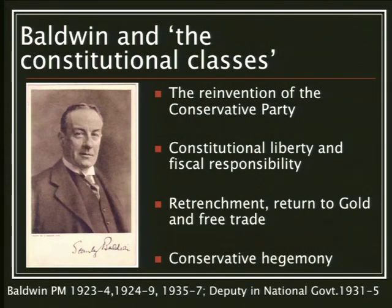How does this happen? Well, it happens by the Conservative Party very skillfully rebranding itself, reinventing itself around this key figure, Stanley Baldwin. Stanley Baldwin, who is Prime Minister between 1923 and 24, again at the end of 1924 through to 1929, again between 1935 and 1937, and is Deputy Prime Minister in a national government formed after the economic crisis of 1931 through to 1935. Stanley Baldwin is the dominant political figure of the 1920s and the 1930s. He is, if you like, the Gladstone of the early 20th century.